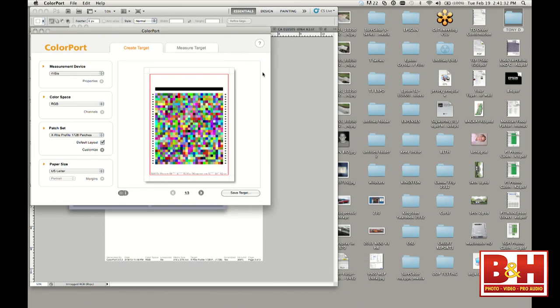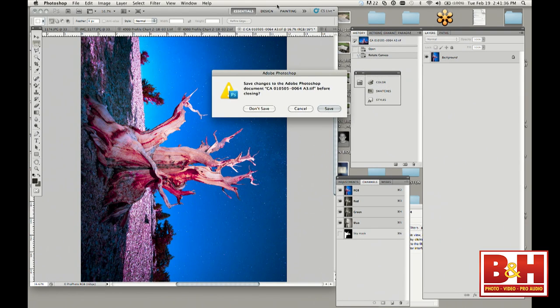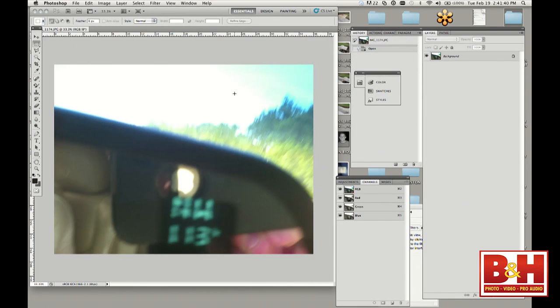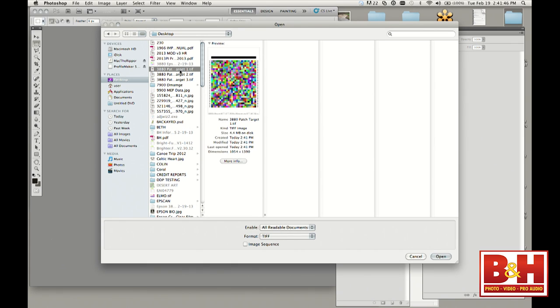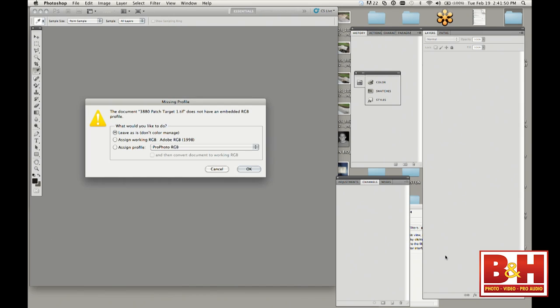Done. Fine. Next thing I'm going to do is close that, close that, close that, close that, close that. Go to my desktop, find my 3880 patch target. Should have three of them. What do I do? Leave it as it is. Leave it as it is.